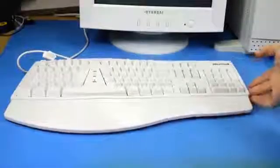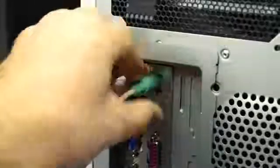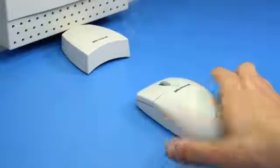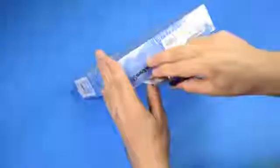Now for my favorite keyboard for Windows 98. Computer ergonomics were much bigger in the 90s. And lastly, what I think is a very interesting mouse that is PS2, beige, wireless, and uses a ball. But now that everything's ready to go, all that's left is to open my sealed copy of Windows 98.